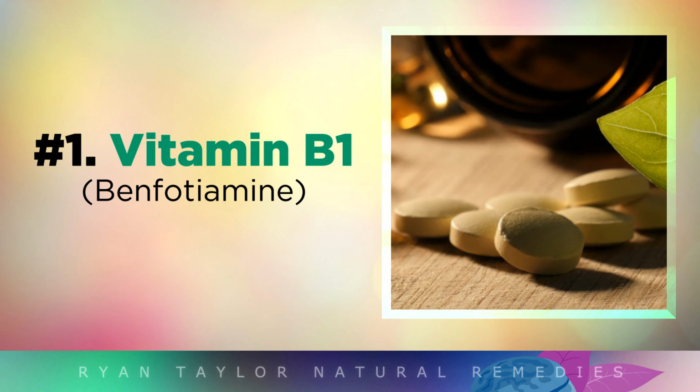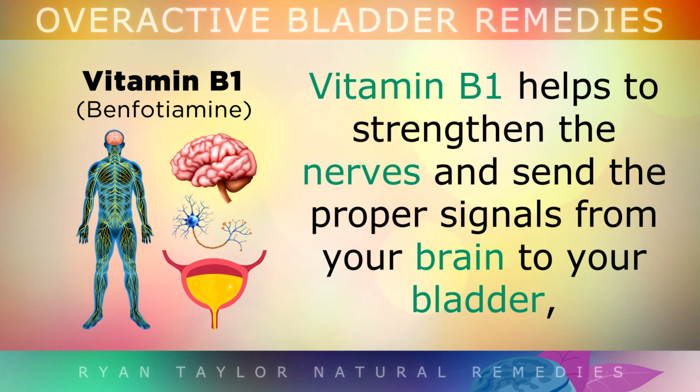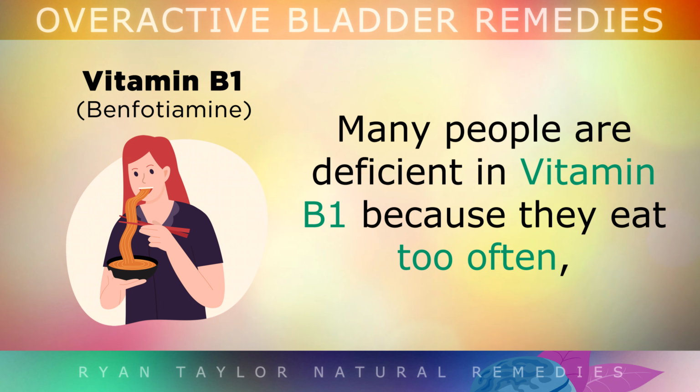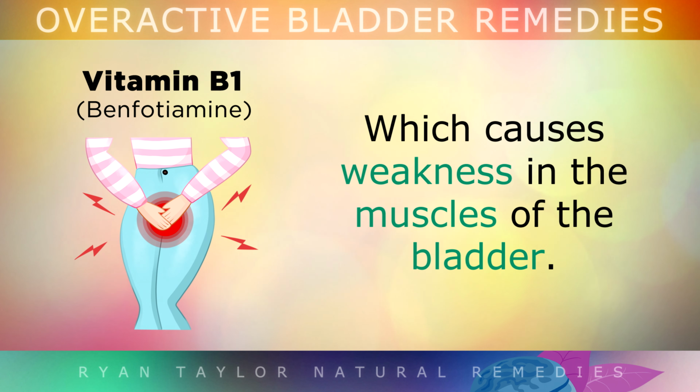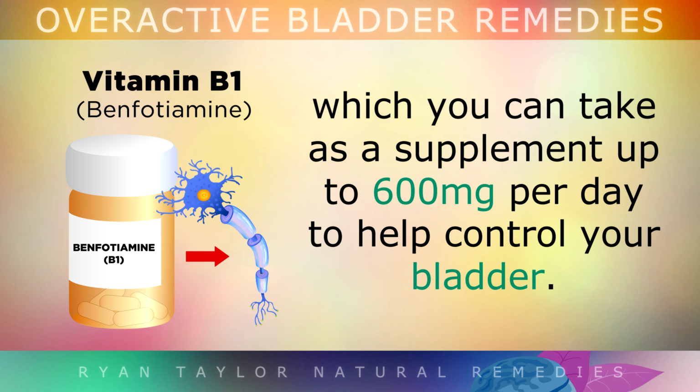Number 1. Vitamin B1. The muscles and the valves in your bladder are controlled by the nervous system. Vitamin B1 helps to strengthen the nerves and send the proper signals from your brain to your bladder to keep it working as it should. Many people are deficient in vitamin B1 because they eat too often or they have a diet rich in sugar and refined carbohydrates, which causes weakness in the muscles of the bladder. Fortunately, there is a fat-soluble version of vitamin B1 which you could take as a supplement up to 600 milligrams per day to help control your bladder.